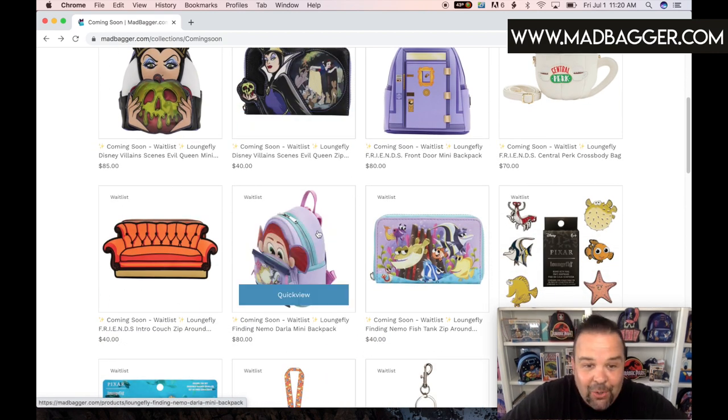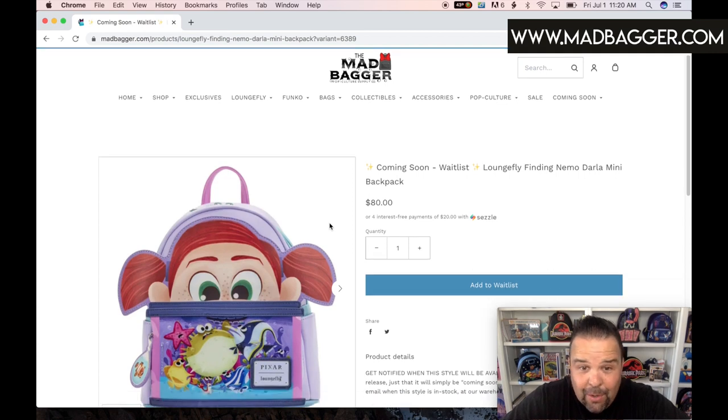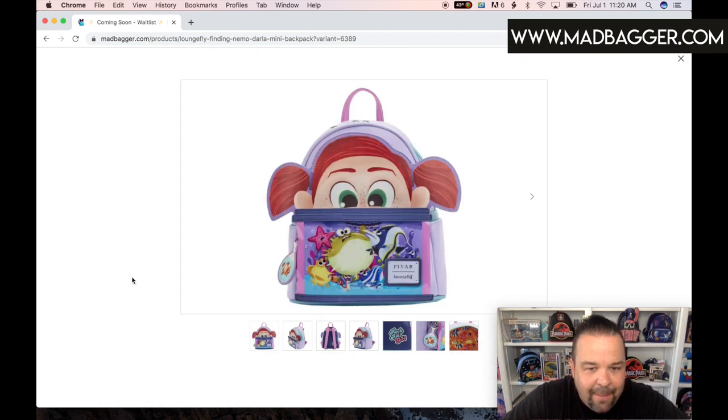Okay, this one is really cool, and there are some details on this bag that you're not going to be able to see in the photos, but I will tell you about them. Okay, so this is going to be Darla from Finding Nemo. She is kind of our villain character in Finding Nemo because she is the fish killer. She has good intentions. She loves fish, but they all happen to end up dying around her, right?